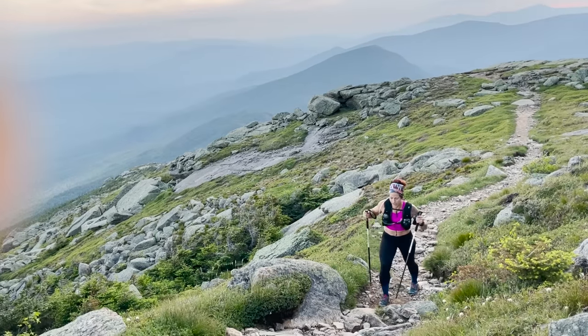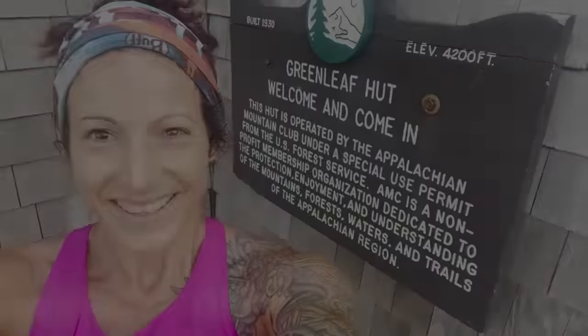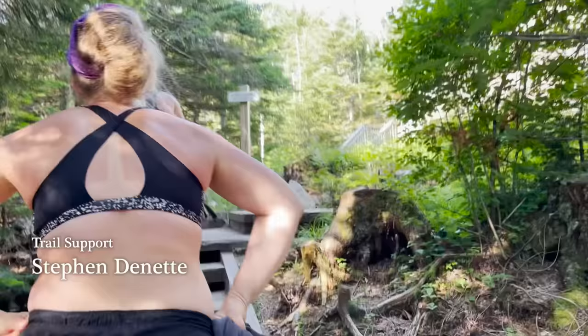How you feeling? Got 6 more miles in me. Just rolled into Greenleaf Hut. It is 6:36. We are 25 minutes ahead of schedule, well, per what I thought the estimate would be to get here. We're actually 2.5 hours ahead of schedule, which is amazing. We have 4.5 hours to make it to Lonesome Lake, which is 4.5 miles away. So, anything can happen, but it's looking good.